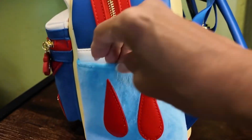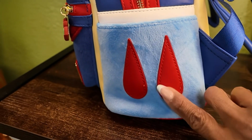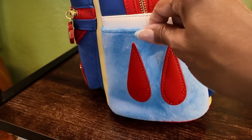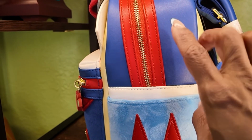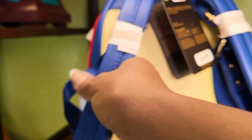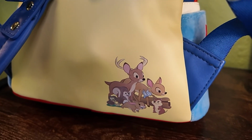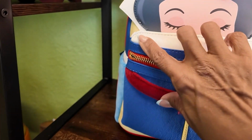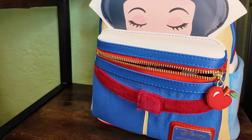And then on the side, I love the detail of her sleeve right here. Two-tone. This is an applique, and then this is like a velvet feel. And then look at the three colors here. You have white, dark blue, and then red. And on the back, it's like a little screen print of the woodland creatures. And then on this side, just another version of her sleeve. So this is a really pretty bag. I love that I got the two of them, one where her eyes are open and one where her eyes are closed.